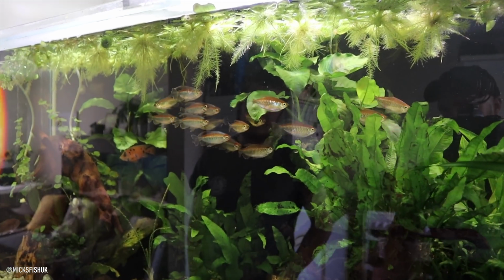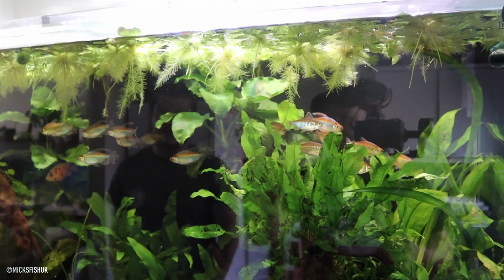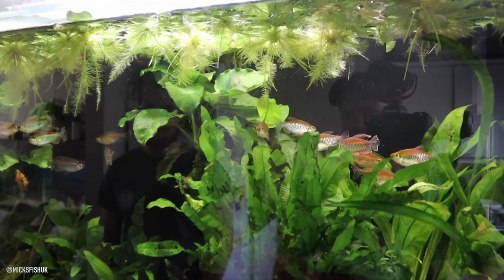You can really see which ones are the males with the white tips on the fins. Yeah, nice. What's nice about the Congos is the natural sunlight on them. You get the blues, don't you?